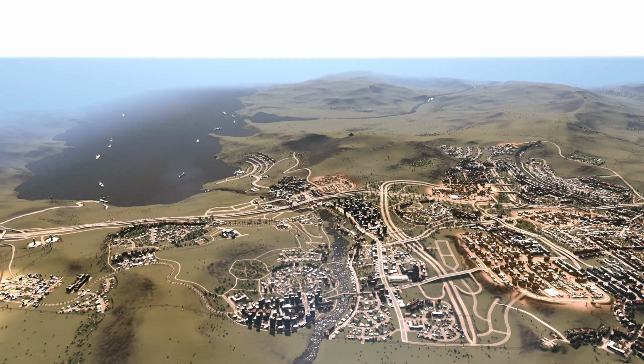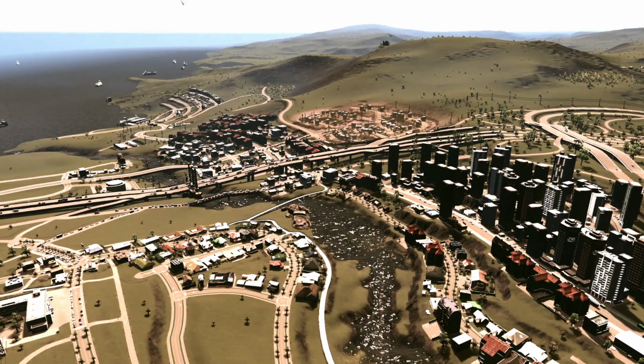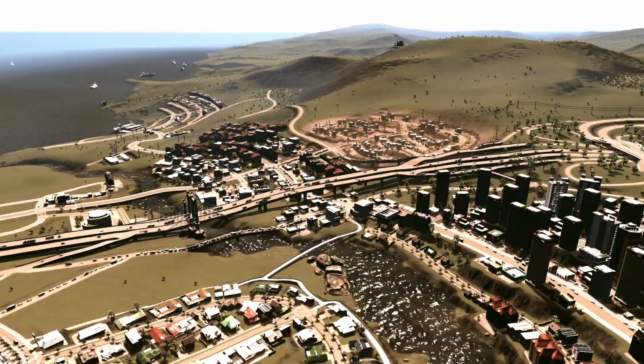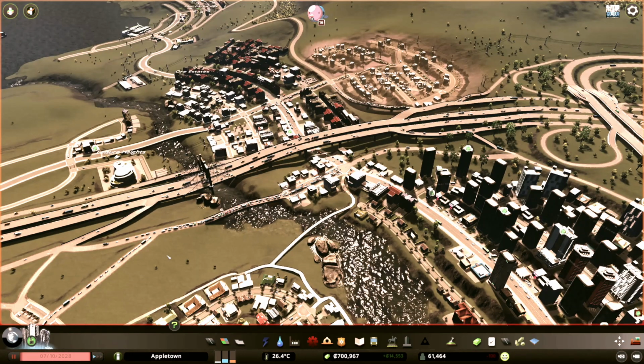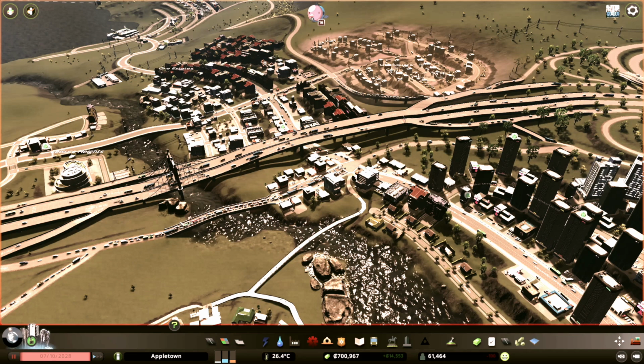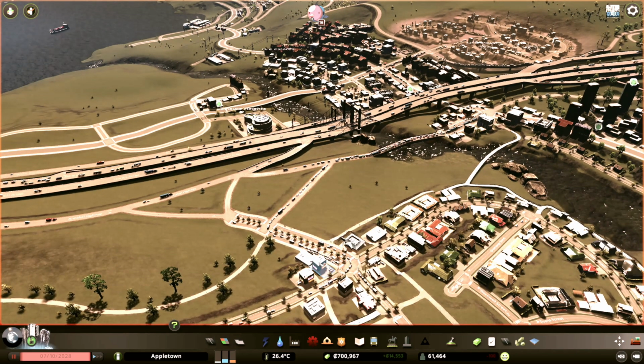So anyway, today we're going to get right to it, and we're going to go in and work on a little bit of a traffic issue for first things first. So let's go ahead and get started. So this is quite a little mess here. As we are looking, it just never has felt quite right to me. So I'm going to break some things here and fix things up.